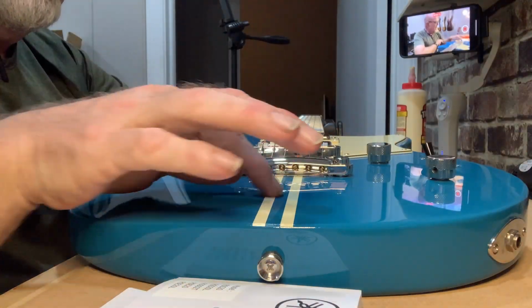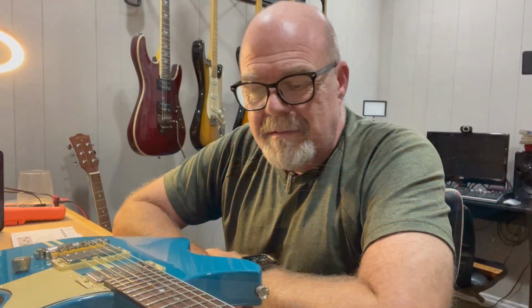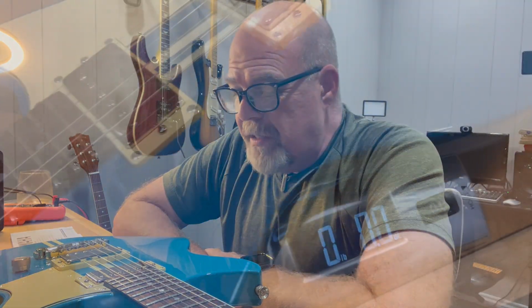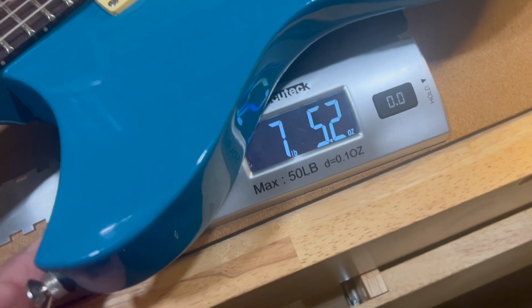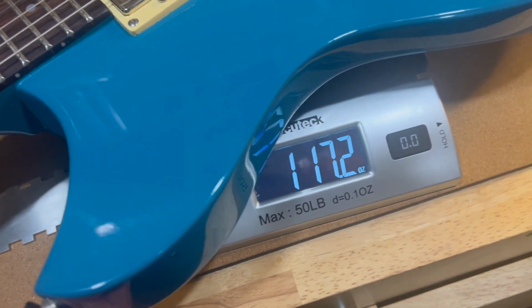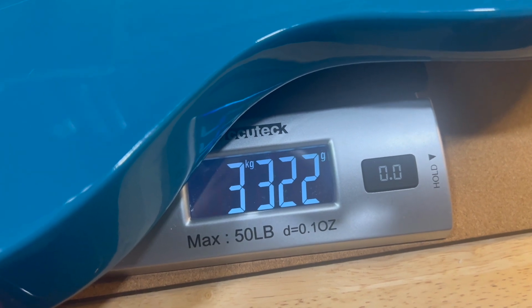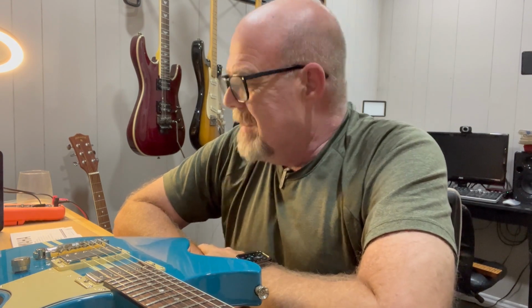I'm really kind of digging these racing stripes. I wasn't sure I would like that, but I think I really do. So far, it's just a great guitar. It's about 7 pounds 5 ounces, I believe. I'll pop a weight on here. These are kind of unbranded. I guess they're Yamaha humbuckers.